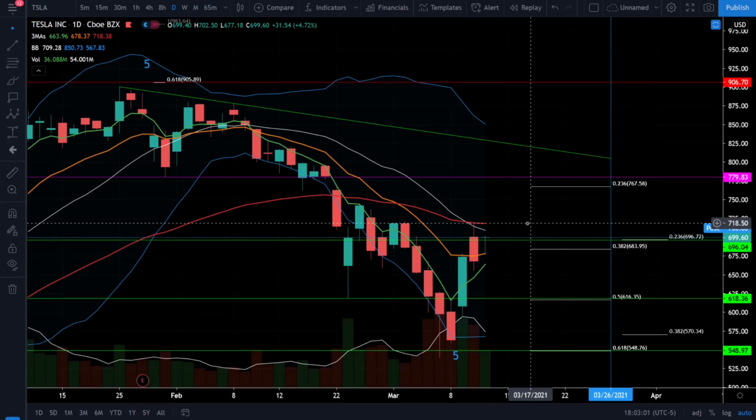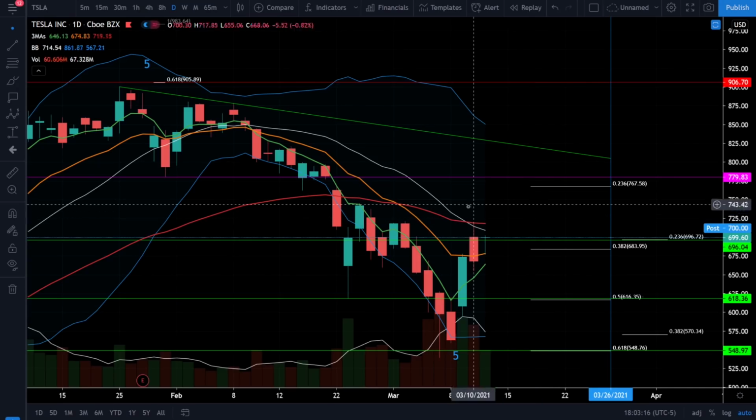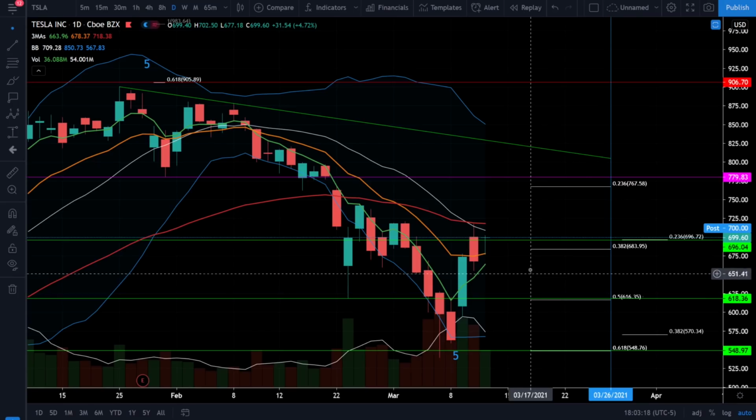So if Tesla can't get back over the 50 EMA soon, which is right around 718, and close over it, don't expect to see higher prices in the stock market while these big tech names like Amazon and Tesla are in bear trends. This is without a doubt a bearish trend with bearish price action, and until we break and close over these levels, we can't get bullish on Tesla.